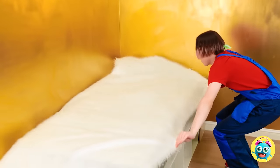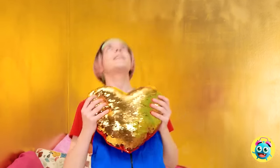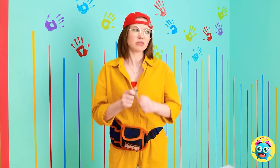The best thing about this bed is all the storage it offers below. Ooh, I love this sparkly pillow. And the whole bed, actually. How you doing over there, Tina? I really need to get started on my side.